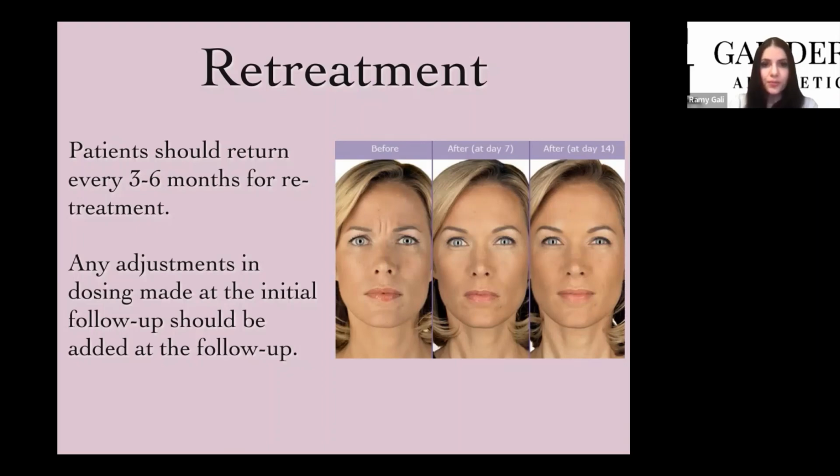So at their follow-up visit, of course, unless you readjusted their treatment at their follow-up visit from the initial treatment, right? So if you did increase their dosing, make sure that you do increase their dosing at their retreatment appointment. And this way, hopefully they won't have to come in for a 2-week follow-up after that.